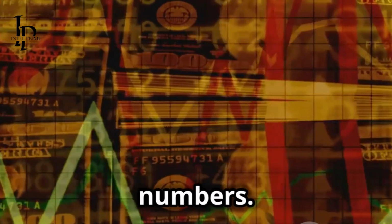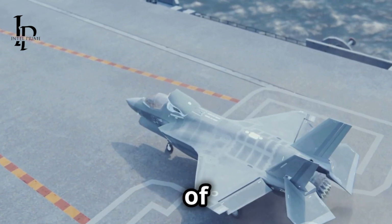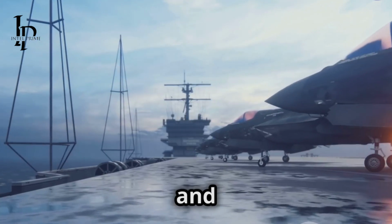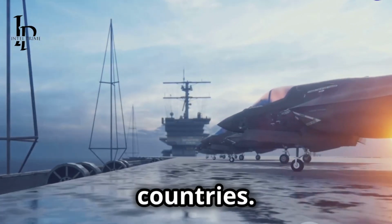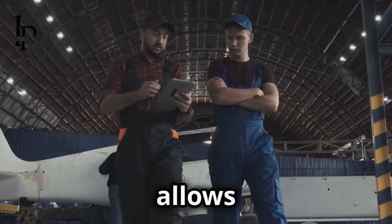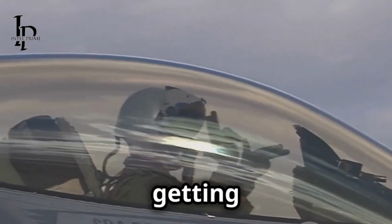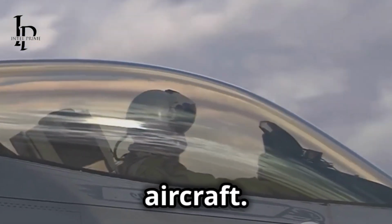The proof is in the numbers. The US has built hundreds of F-35s. They are flown by the US Air Force, Navy, and Marines, as well as by allied countries. This large-scale production allows for constant upgrades and improvements. It also means that pilots are getting more training and experience on the aircraft.